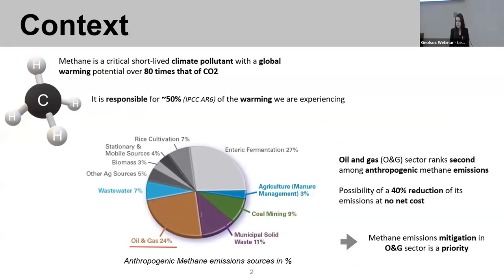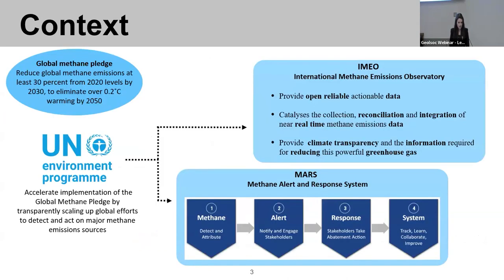This industry has a specificity compared to the others: the possibility of a 40% reduction of its emission at no net cost. This is a very important criterion, and it makes methane emission mitigation in the oil and gas industry a priority. The Global Methane Pledge has set an objective of reducing global methane emission by at least 30% between 2020 and 2030. And the United Nations Environment Programme has developed multiple solutions and initiatives to accelerate the implementation of the objective of the Global Methane Pledge.